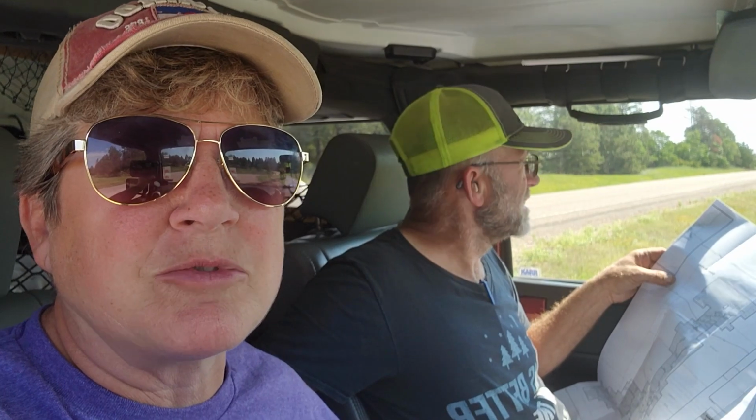We are in South Dakota now. We left Teddy Roosevelt National Park this morning. We actually skipped a town. We were planning on staying at Bowman, but the campgrounds just didn't feel right to us, so we just kept driving.